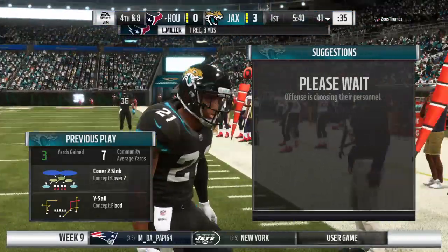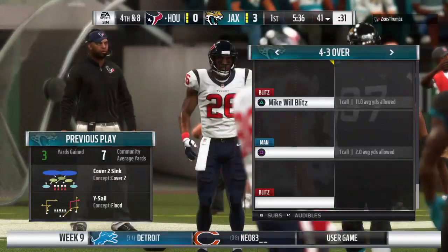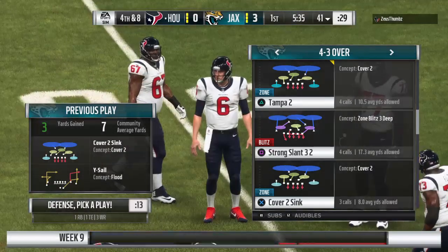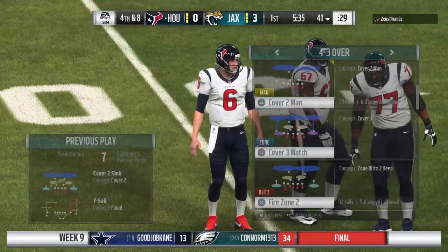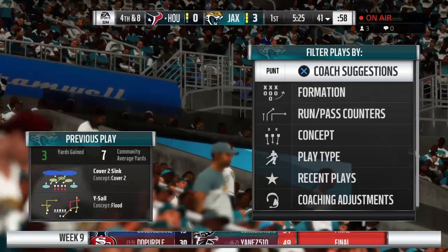Well, the good thing about covering any game I do with you is I know that there's no problem with rhythm. Now, what we're watching offensively, a little bit of a problem there. Yeah, punt on the first drive, looking at another one here.